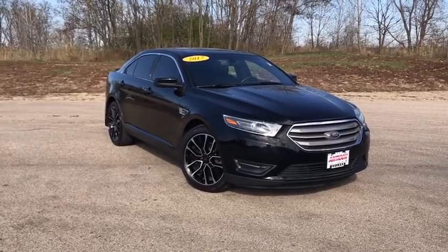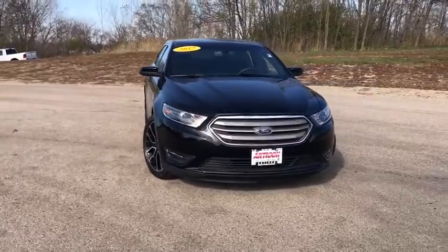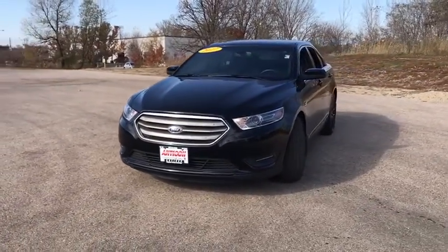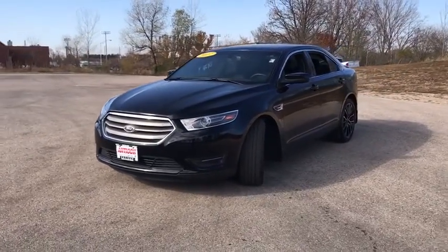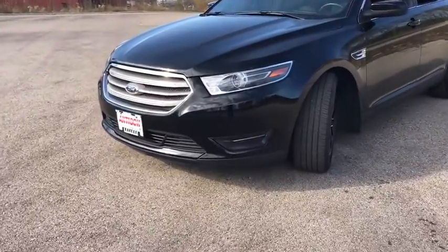Take a ride in the 2017 Ford Taurus. This is it. Crafted by an obsessive engineering and design team, the Taurus was created to compete with some of the world's best. This vehicle has less than 35,000 miles. Here are some of this vehicle's great options.